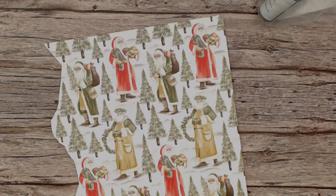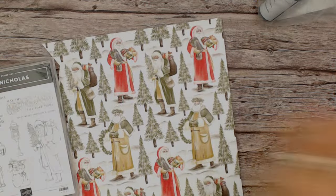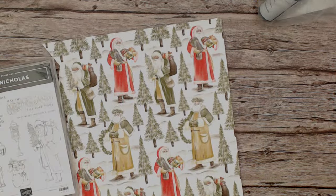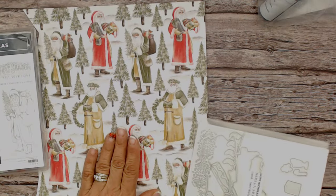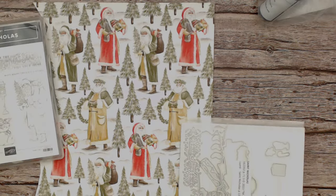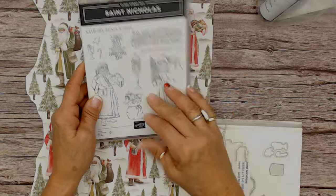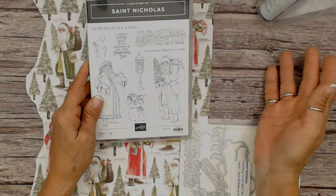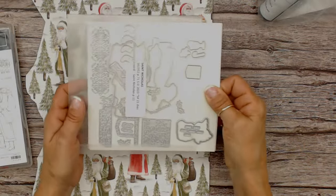Okay, so the beauty about this paper now, let's back up the bus and bring this. And I got a mess here. I hope I'm not losing nothing. So it coordinates with Saint Nick. I did a tip video on that on Saint Nick. I got a basic way to color cards without coloring it. I got the tip video on the dies also.